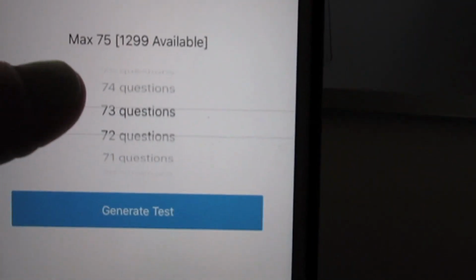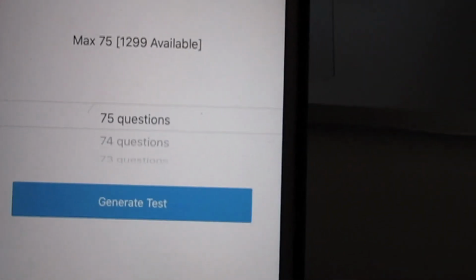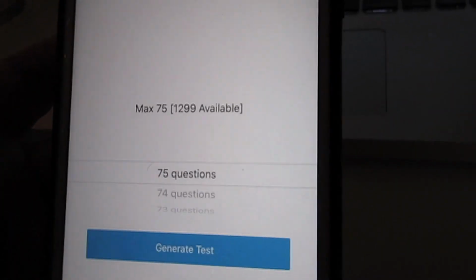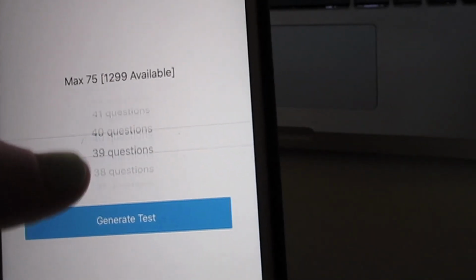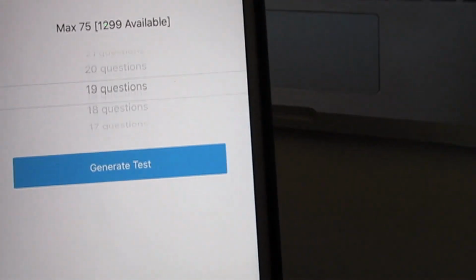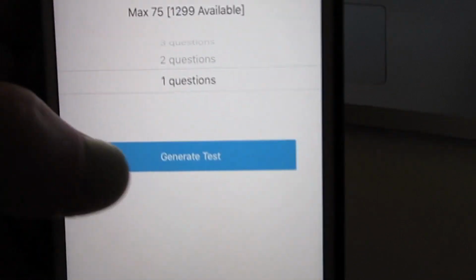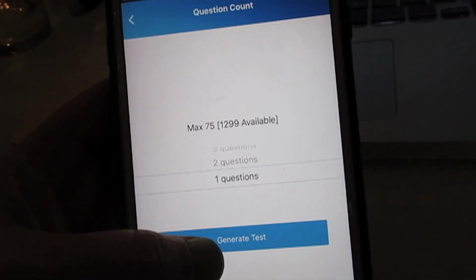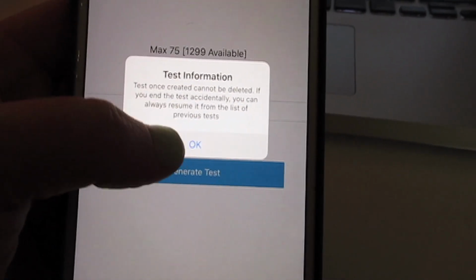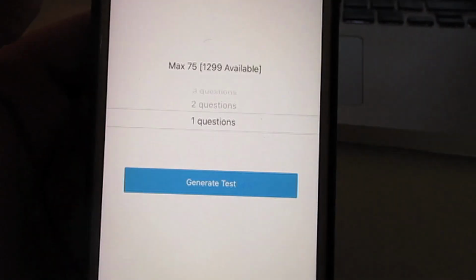And then you can do a maximum of 75 questions per test. For your create a test, you can have 75 or you can have one question. So we'll just do one and we'll do it together. That'll be fun, right? So we'll do one question together.